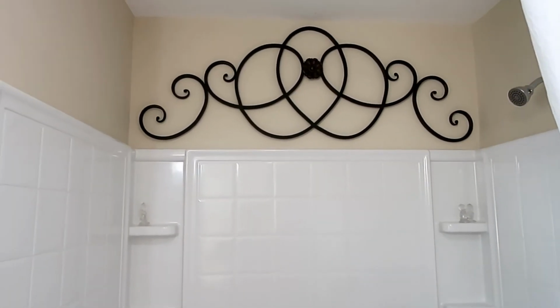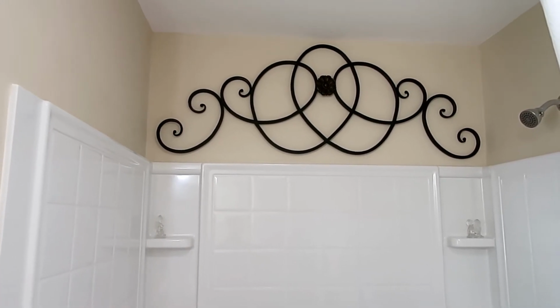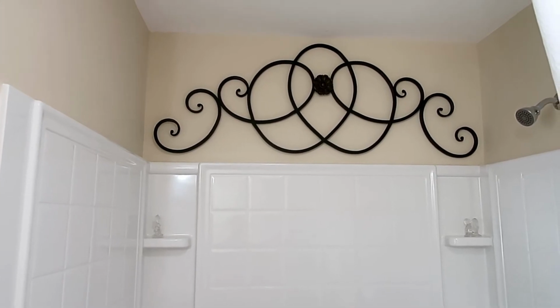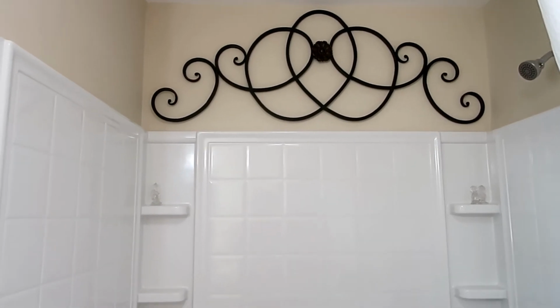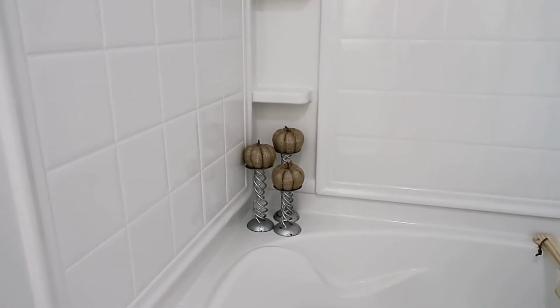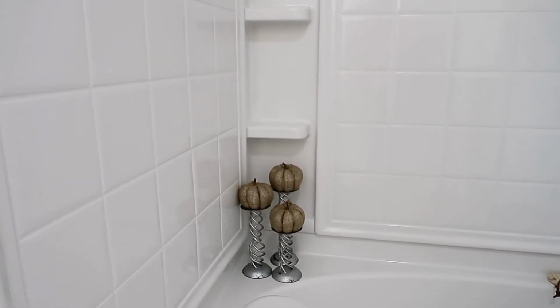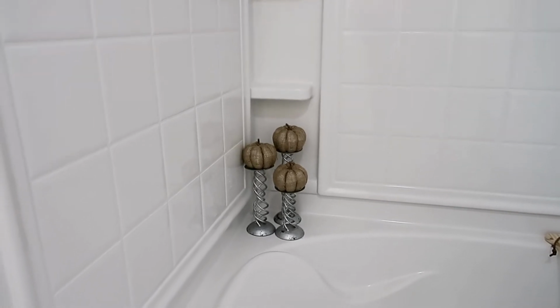Okay, panning around to the tub area. I bought this art piece from Kirkland's. I instantly knew where I wanted to place it, right over the tub. I was in a Dollar Tree the other day and I saw these burlap pumpkins for $1, and I knew where I was gonna put those. The candle holders came from TJ Maxx.